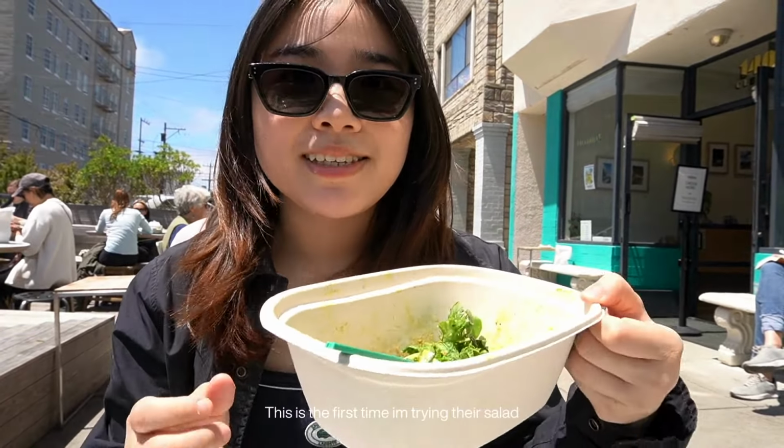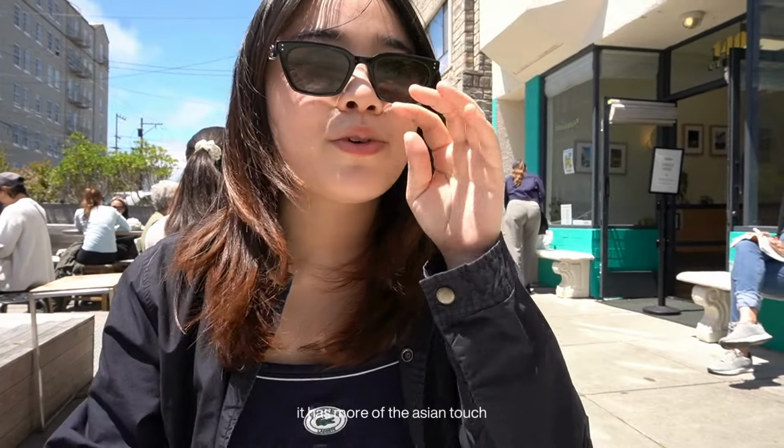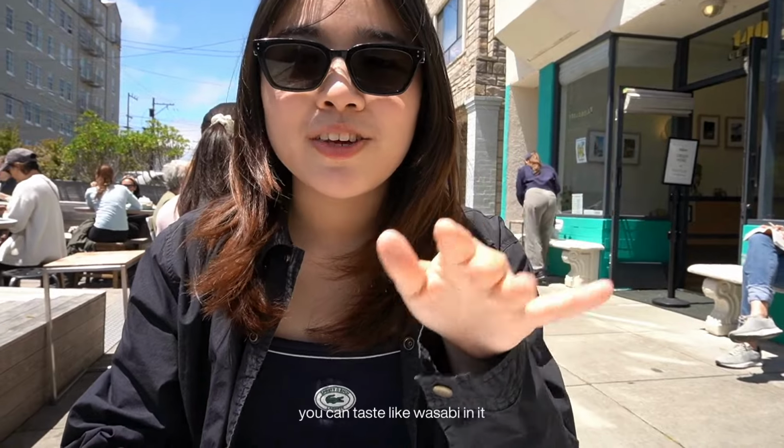Today I only get the karaage. This is the first time we're trying this salad. It is good. It's good? Yeah, my mom says it's really good. It has more of an Asian touch. You can taste wasabi in it. They have a peanut sauce dressing, and they also topped it with a seaweed seasoning.